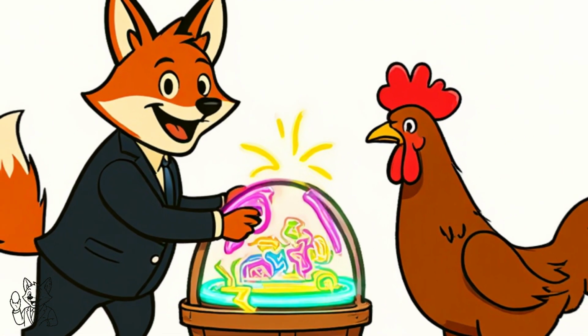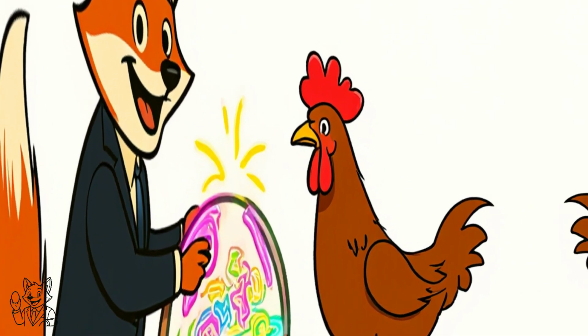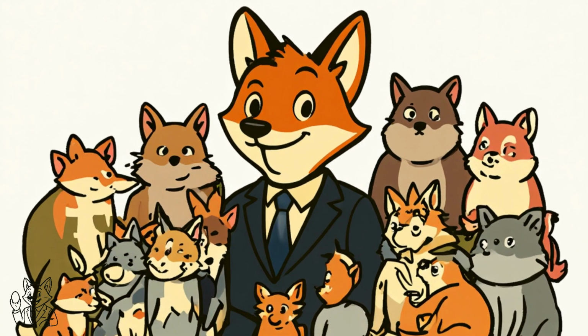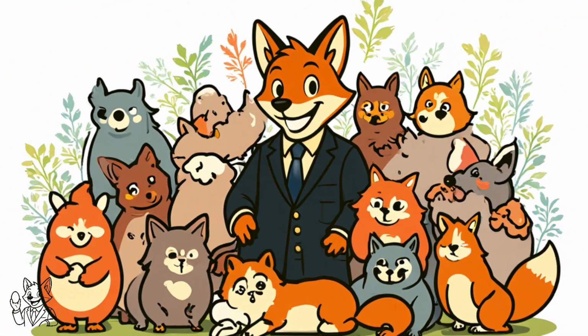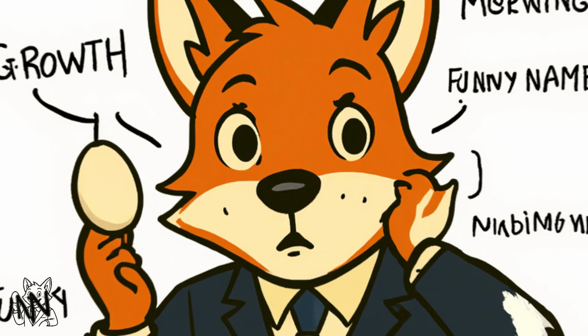Second step, understand the structure. Leveraged ETFs? Only if you know what you're doing and have the stomach of an ostrich. Thematic ETFs? Sure, in small doses. Don't bet the whole henhouse on the next trend. Third step, liquidity and volume. If only 14 investors bought it in the last 2 months, that's not a market, that's a group chat.